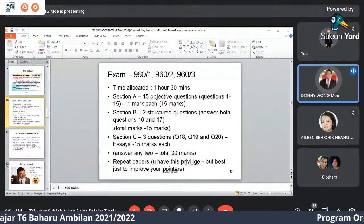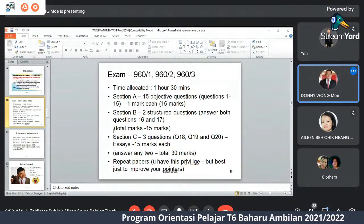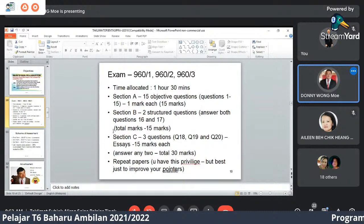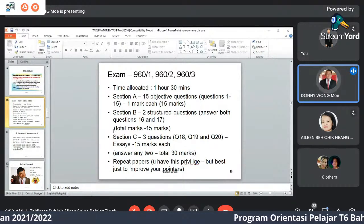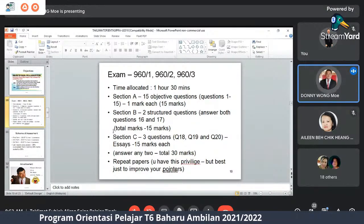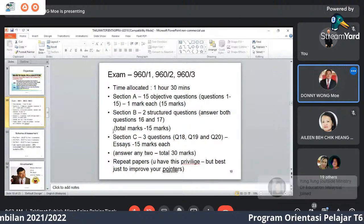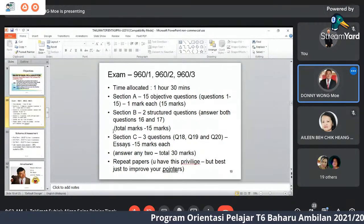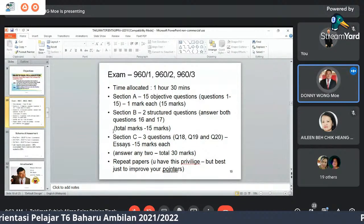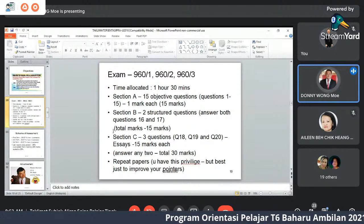So most of the papers from section A, B, and C are well spread out across the syllabus. If you are in sem 1, let's say in section A, most of the questions will be on all the 11 chapters. Yeah, and then section B, they will take 2 different chapters, and then section C, another 3 different chapters. Usually there's no repetition in section B and C, but sometimes the questions in section C are a combination of 2 related subjects, or related chapters.